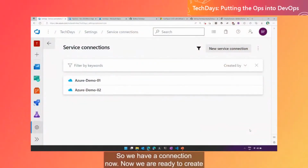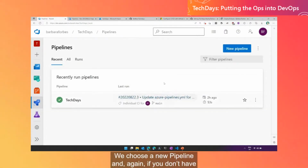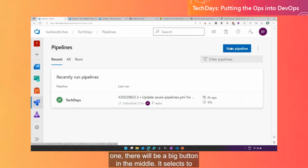So we have a connection now. Now we are ready to create a pipeline. To do that, we go to the rocket right here. We choose a new pipeline. And again, if you don't have one, there will be a big button in the middle. It selects to create a new pipeline.